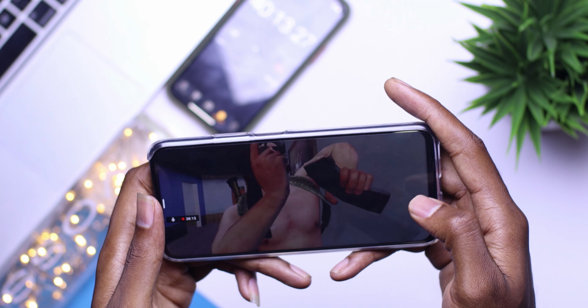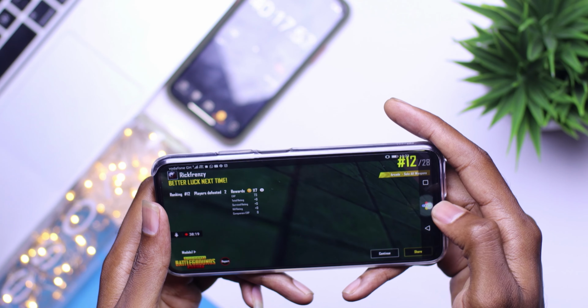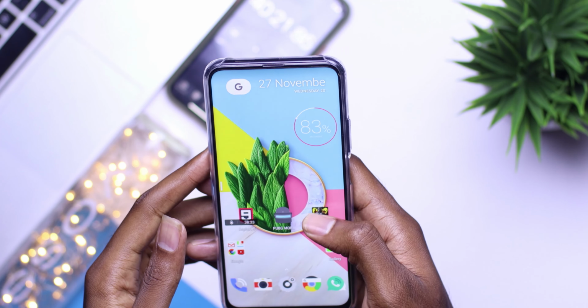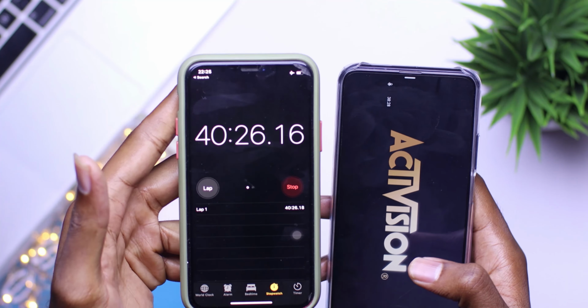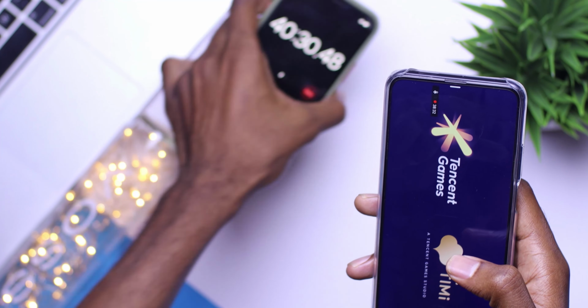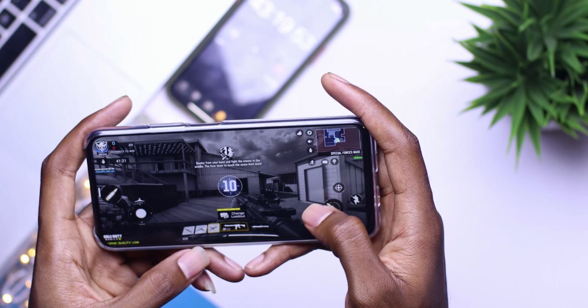After getting a couple of kills and getting killed a couple of times as well, I decided to stop playing the game and see how much of the battery we have used. I realized the battery was at 83%, and I was amazed because I've been playing for a long time. I also checked the time and I realized we have been playing the game 40 minutes in total. Wow guys, this is really amazing and I'm enjoying it.